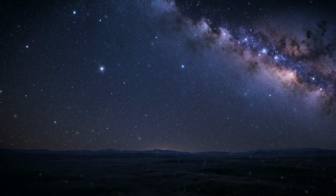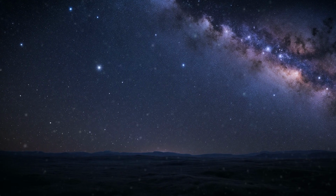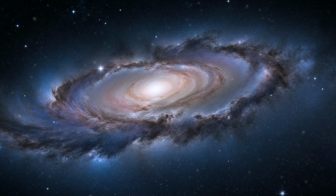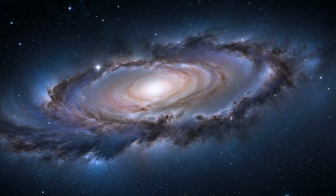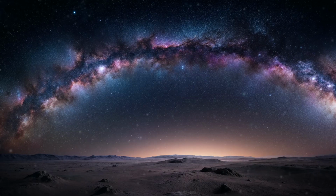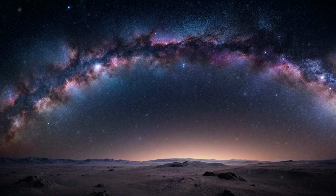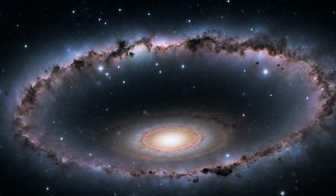Andromeda is receding from most other galaxies. This might seem contradictory given that it's approaching the Milky Way, but both facts are true. The universe is expanding, and galaxies that are not gravitationally bound to each other are being carried apart by the expansion of space. Andromeda and the Milky Way are part of the Local Group, a gravitationally bound structure where the mutual gravity of the galaxies overcomes the expansion of the universe.